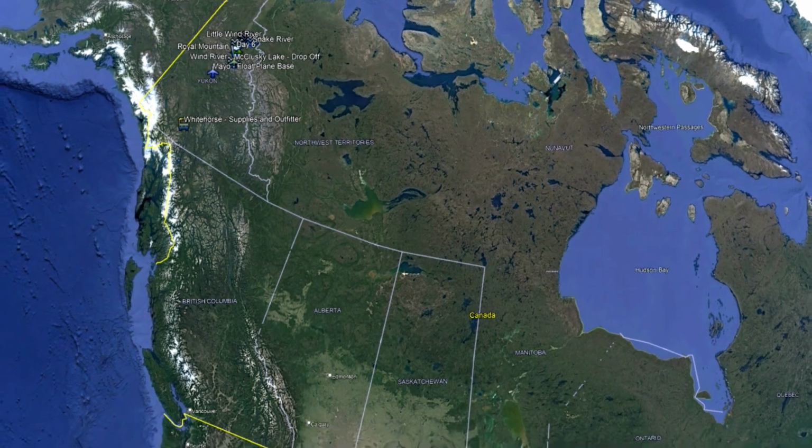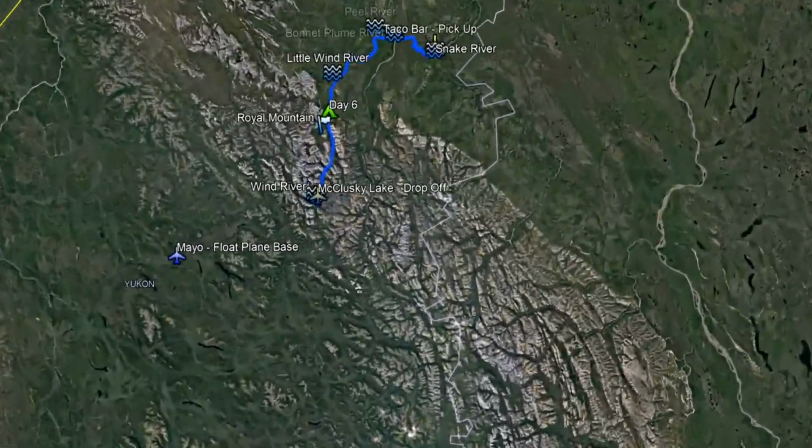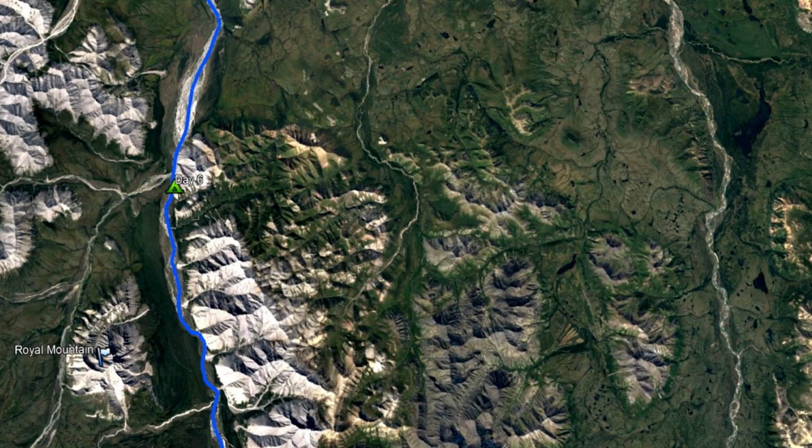Deep in the Yukon wilderness on day six, we pack up camp downstream of Mount Royal and head down the lower section of the Wind and on to the Peel River.